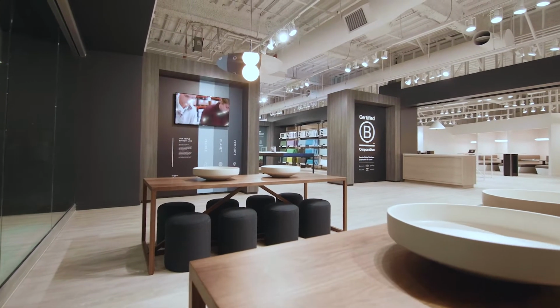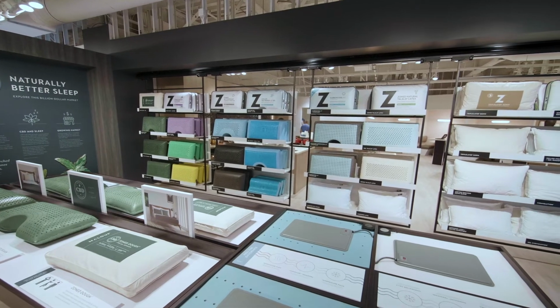We're really looking forward to now be able to get you out in the showroom and really be able to experience all these products and let us know how we did.